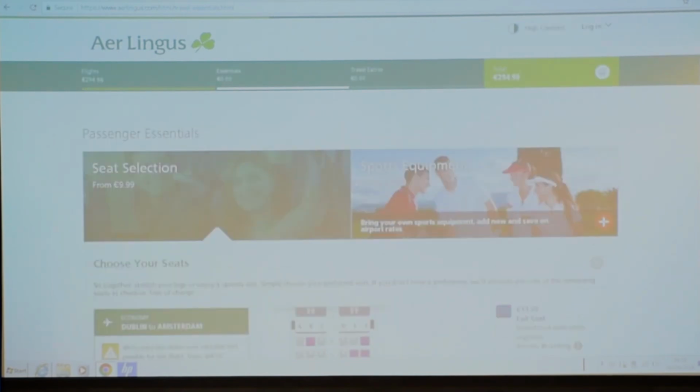Page loaded. But I do want to show you what Aer Lingus has done with the seats, because the seat map page has quite complex headings and links to get right. So we'll have a look here. I'll certainly try. Passenger essentials heading. Choose your seats, heading level 3. Sit together, stretch your legs, Dublin to Amsterdam, heading level 4.